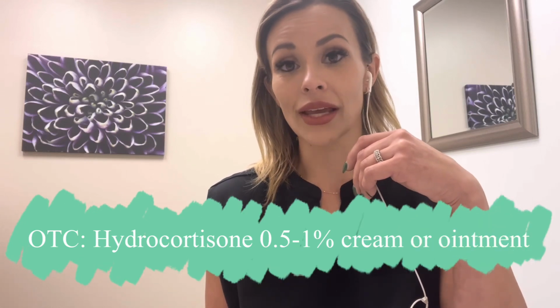If the skin is really itching and inflamed, there are some over-the-counter options such as hydrocortisone. It will come in a cream, or you can use the ointment. I would use the ointment if it's very dry and itchy. As I said, this is going to be more occlusive as well.